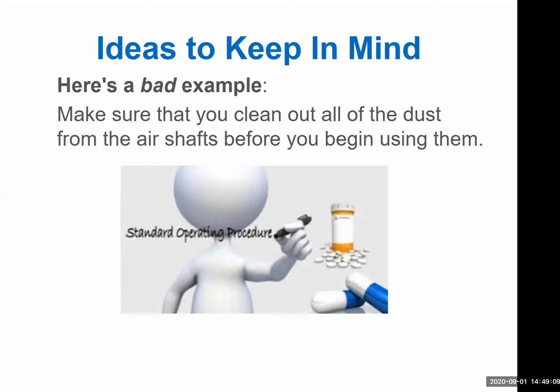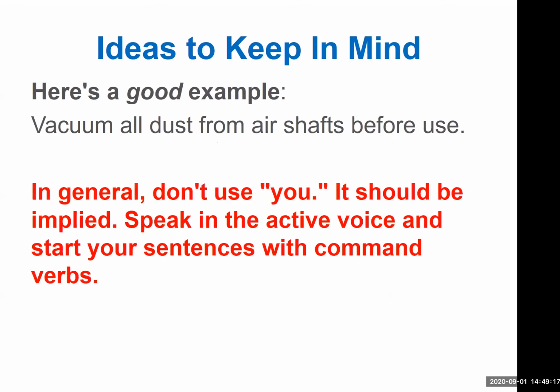I know what I'm supposed to do, but sometimes if I'm looking at it and I'm trying to perform the task, I may have to go back and read that sentence again because of all the words. Whereas when I go to this one, "Vacuum all dust from air shafts before use", the you is implied. The question of how do I clean it is not asked because it tells me to vacuum, and then I'm supposed to do this before I use the air shafts. So I know: vacuum all dust from air shafts before use. It's just clear, it's concise, it's to the point. The you is understood, active voice, present tense verb.